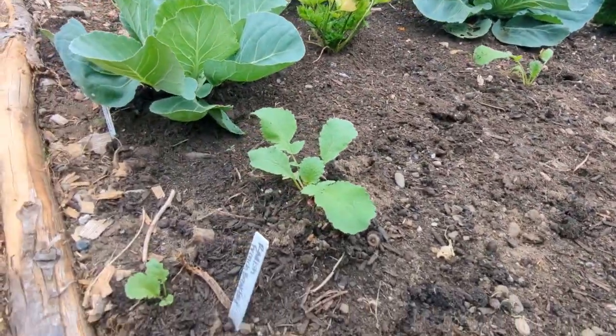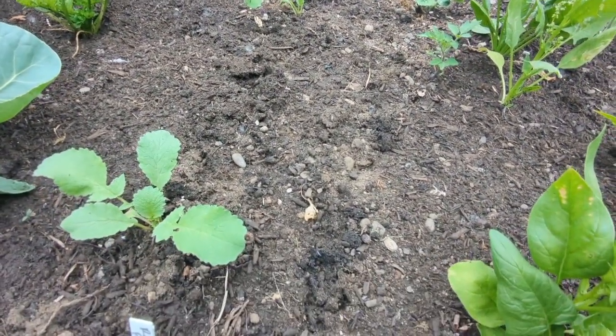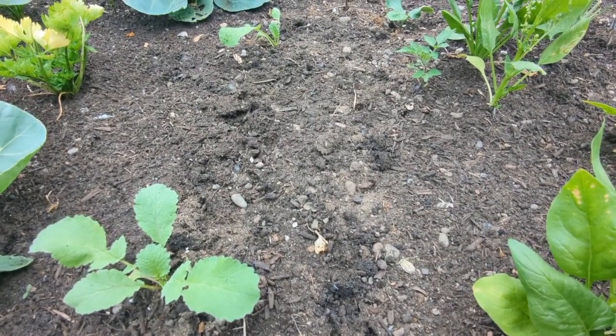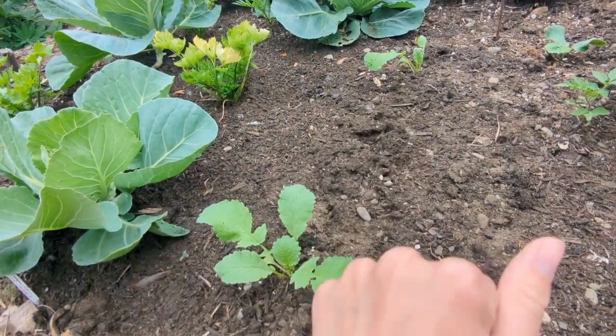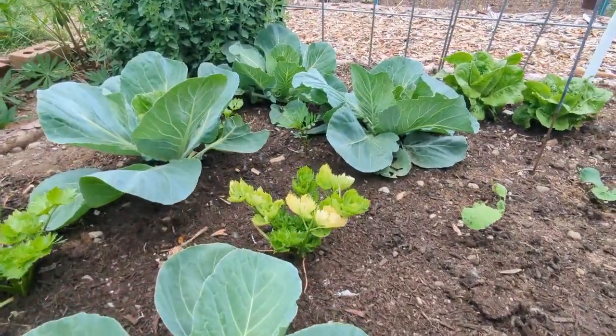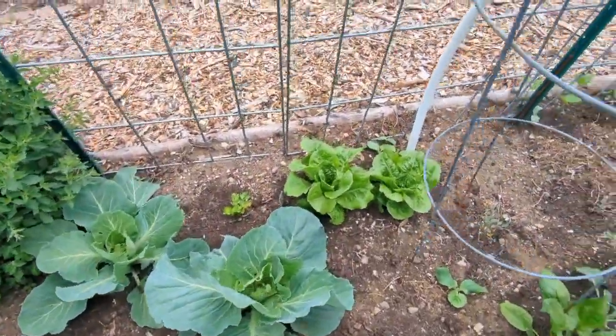We'll see. These were a bunch of radishes. I just took them out. I had two different types. I had radish sparklers in here and radish French breakfast. These ones are radish French breakfast, and I just sowed more seeds. I've got cabbages and celeries. Going on to the other side, I've got lettuce back there, doing okay.